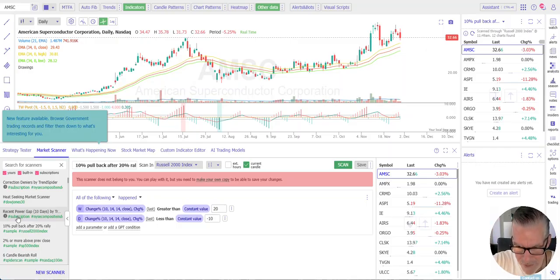That's not when you buy it. You've got to wait a week or 2 weeks for it to settle down and form a pattern. Then you trade that pattern. But it is one of the most bullish setups in technical analysis, this power gap. The other screen I like, I'm going to show you now, is the 10% pullback after a 20% rally. Very simple, right?